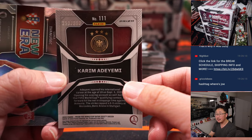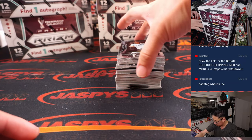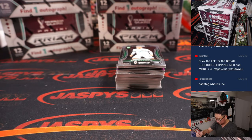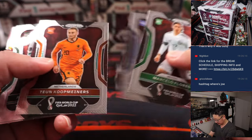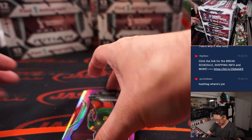There's Karim Adeyemi, $3.99, for the Germans. That will be for Matthew. So this is surprisingly an early exit for the Germans. Rookie silver, Felix Afena-Gyan. And there's Gary Neville, international ink autograph for the Three Lions. That'll be for Steven and England. I think he's a pundit now for Sky Sports, I think him along with Jamie Carragher.